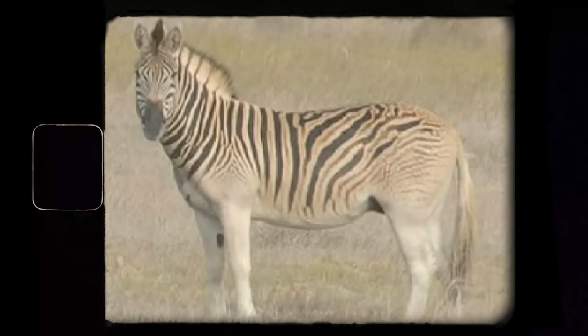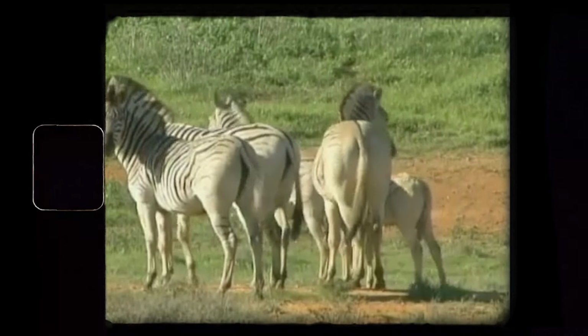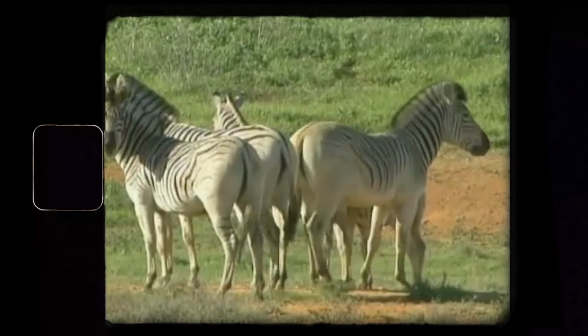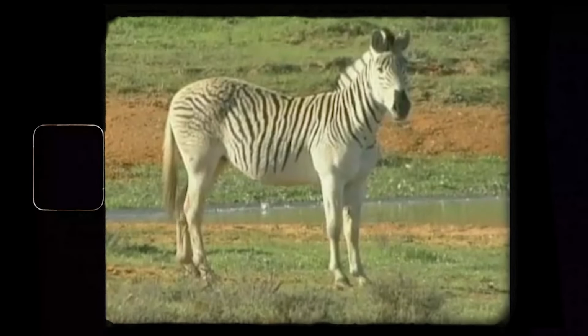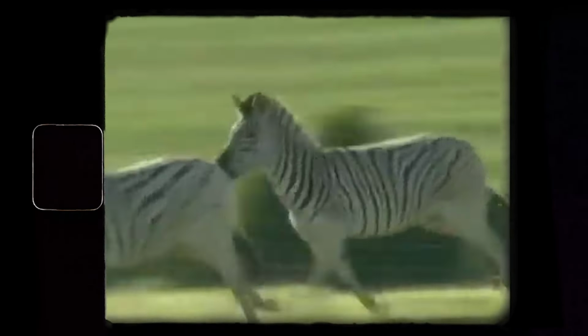Why did the quagga disappear, you ask? Well, they were heavily hunted for their striking skins and meat. Plus, as farms spread, these animals lost their grazing lands, and farmers, believing the quaggas were competing with livestock for food, didn't hesitate to reduce their numbers.